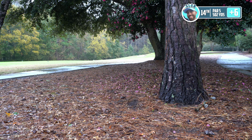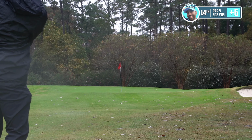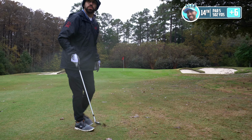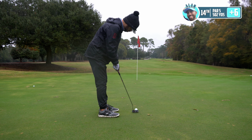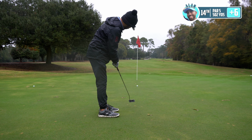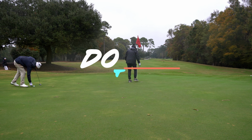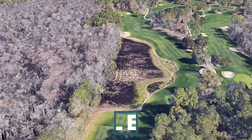Good result. Bit of run out. Keep going. Oh, sloppy. Decision time here at hole 15 with the medium length par 4.